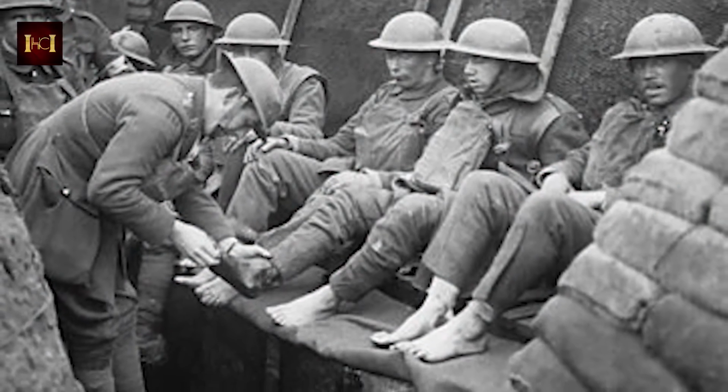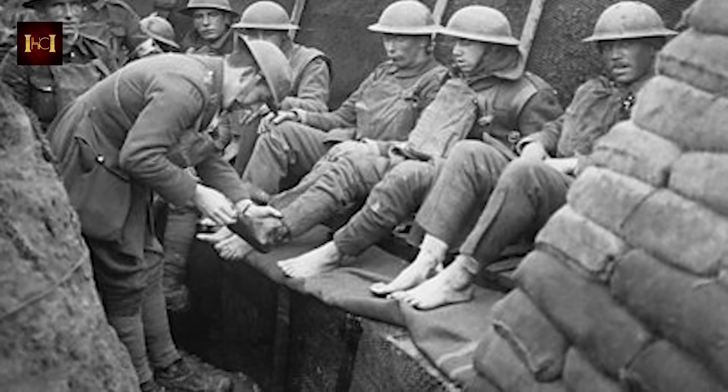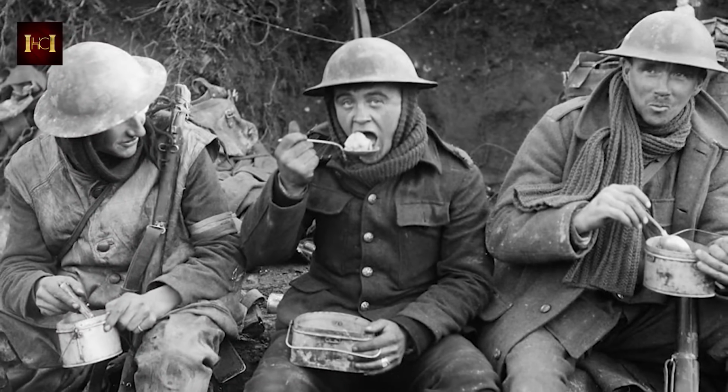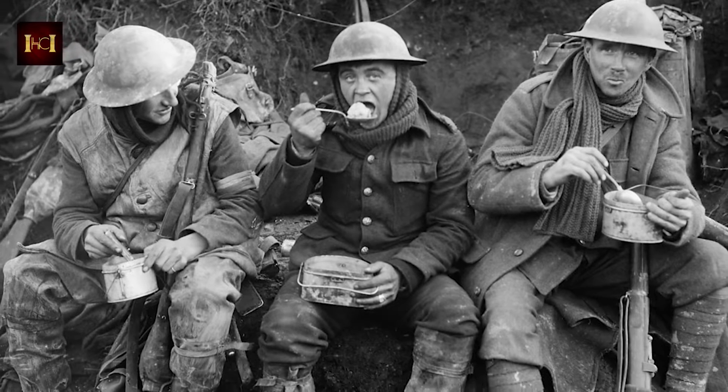Trench foot, a condition where dead tissue spread across one or both feet occurring due to the continuously wet conditions, as well as trench mouth, an infection of the gums, which was thought to have been caused by the stress of constantly being under fire, were both prevalent as well.